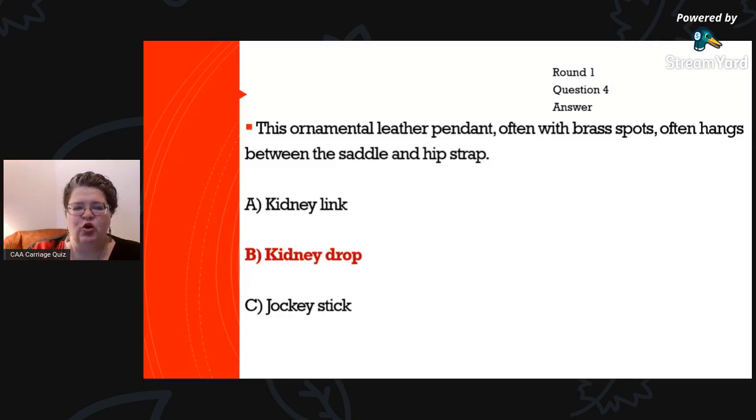Round 1, question 4, answer. This ornamental leather pendant, often with brass spots, often hangs between the saddle and the hip strap, and that would be a kidney drop. So you see those a lot with the spotted harnesses, and the answer would be B. A kidney drop is the ornamental leather pendant, often with brass spots, that hangs between the saddle and the hip strap.